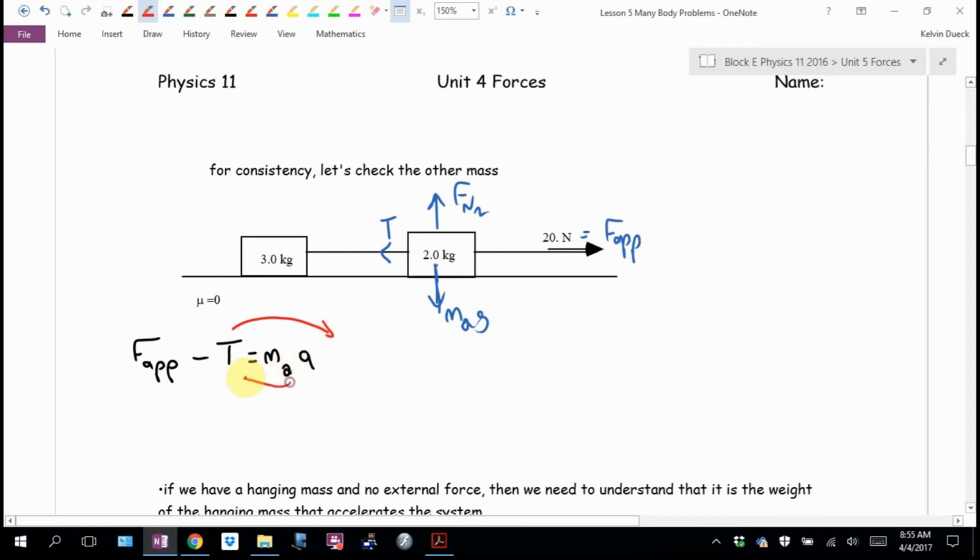Plus that to that side. We've done this little dance before where we swap 2 around, right? And I get F applied minus M2A equals tension. Let's plug in numbers. How big was F applied, Thomas, my friend?